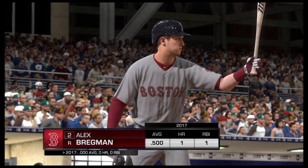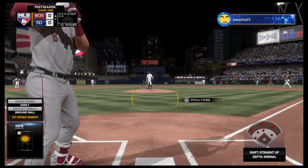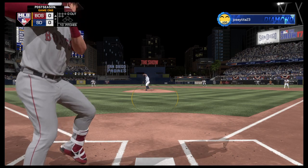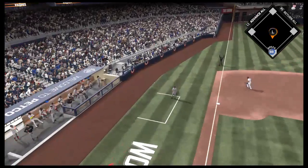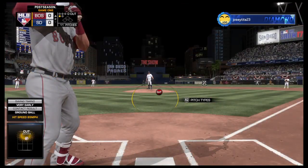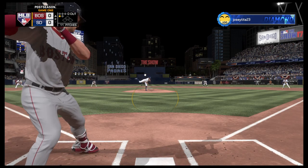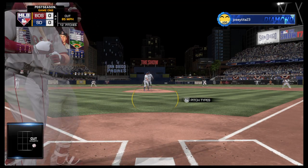So digging in now, Alex Bregman. He'll start things out in the top half of the second. Into the windup and the pitch. Chop foul over towards the coaching box. And there's ball 1.